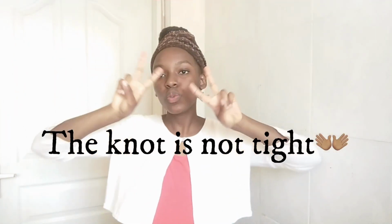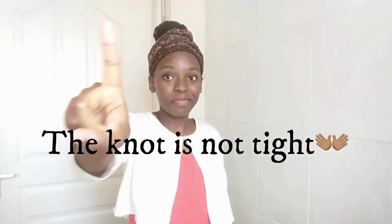Absolutely. You should also know that it is not tight at all. The knot is not tight. The best way to style your hair at night.